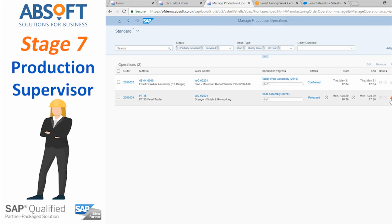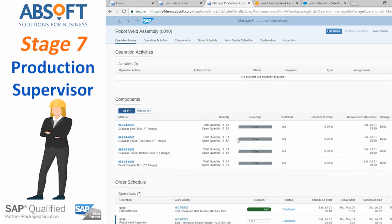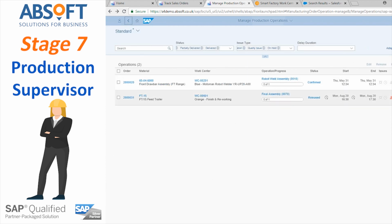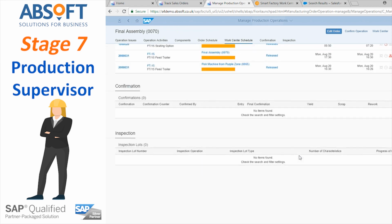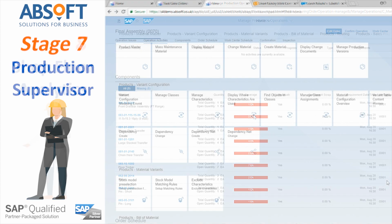On the shop floor at the moment, we can see two operations with issues. One has a quantity issue, and the other a material shortage issue. If I look into the quantity issue, we see that the operation has been confirmed, but with no yield. The supervisor will want to investigate what has happened here. They will also want to look at the material shortage issues with the second highlighted operation. Absoft Adima is constantly and proactively identifying and reporting issues to make sure that your production process is as efficient as it can possibly be.